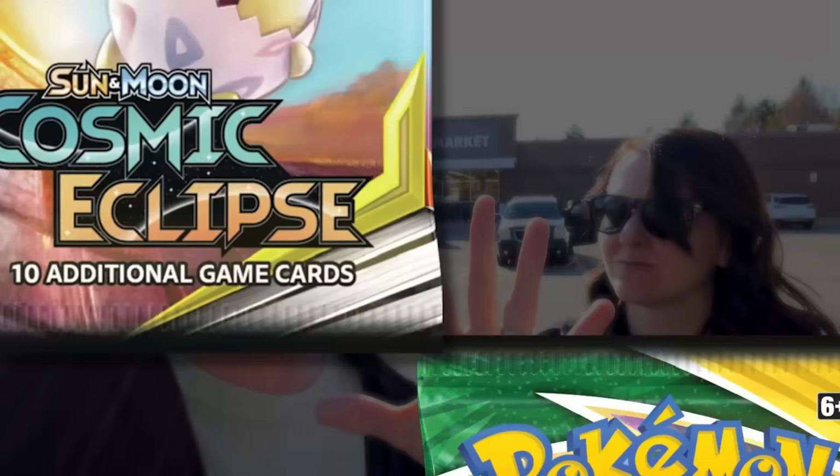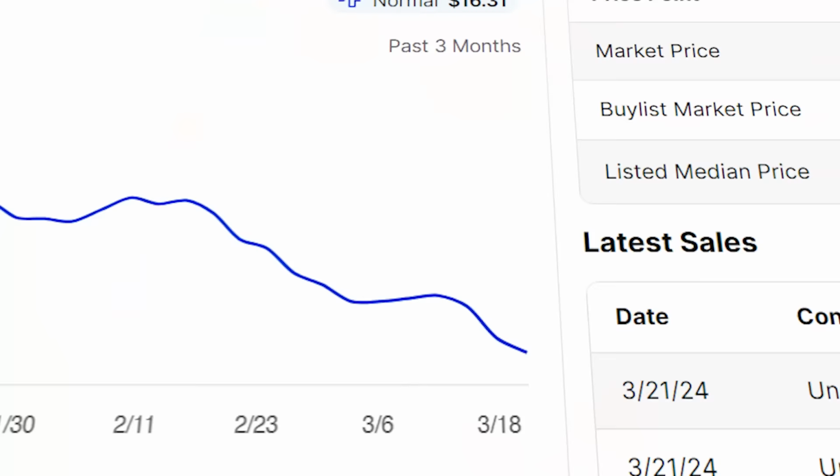Breaking Family, this is huge because they're only $12.99 right now. If you were to buy a pack of Cosmic Eclipse right now, it'd be anywhere from like $10 to $15. This is a crazy good deal, Breaking Family.